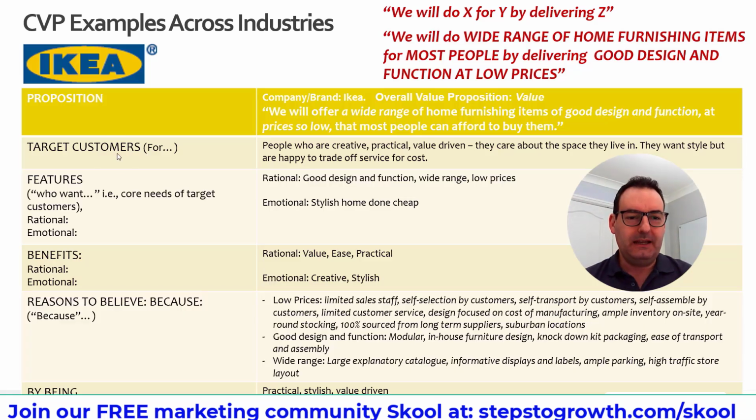So let's first look once again at target customers. Who is IKEA for? It is for people who are creative, practical, value-driven. They care about the space they live in. They want style, but are happy to trade off service for cost. So these are some great insights from furniture and house furnishing buyers. So that's who it's for.